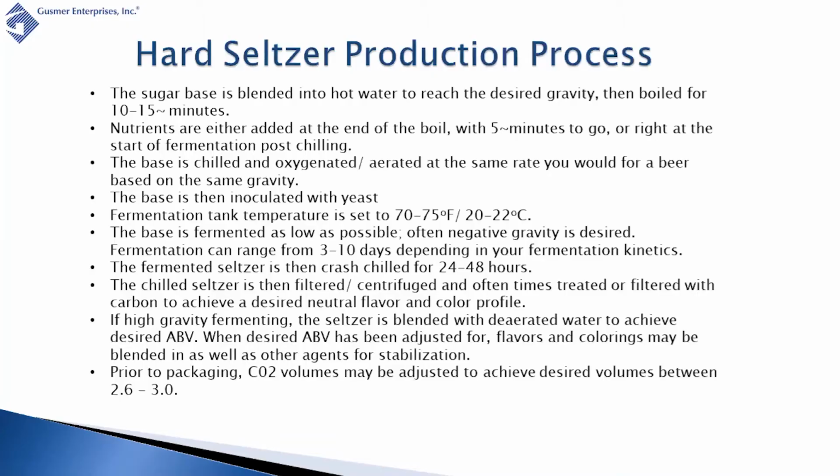And then when high gravity fermenting with seltzer, the finished full strength product is blended down with deaerated water to achieve the desired ABV. When the ABV has been adjusted, flavors and colorings may be added, and carbonation can be added or adjusted during this time too. Typical packaging of hard seltzer CO2 volumes range between 2.6 and 3 volumes.